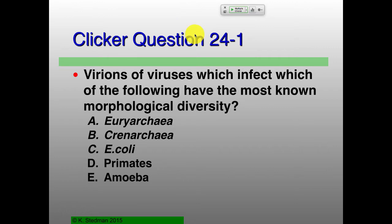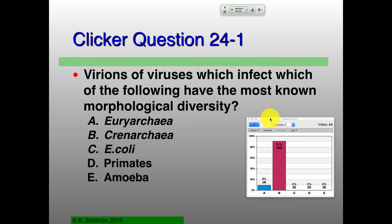Okay, nobody liked E. coli, primates, or amoeba. I was actually a little worried about the amoeba question because those have the memes and the amphoras and the pithoviruses that are associated, but only three, and we've got seven different families in the Crenarchaea, exactly. So yes, it is the Crenarchaea, because these also have the bottle-shaped viruses, they have the two-tailed viruses, etc.